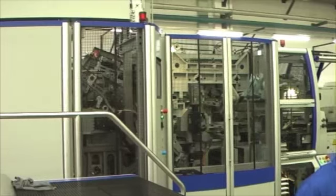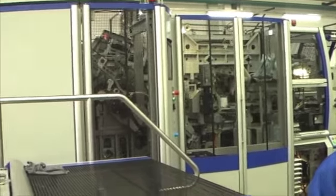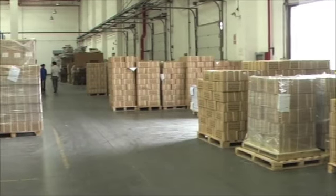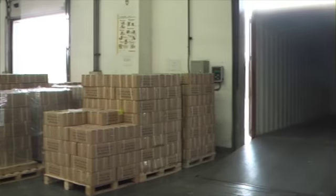The Shanghai plant has some pretty up-to-date machinery, and many of the complex processes involved in binding are enclosed in a modern, fully automated binding line. When the books are finished, they're packed in cartons and onto pallets and loaded directly into the containers in which they'll be shipped around the world.